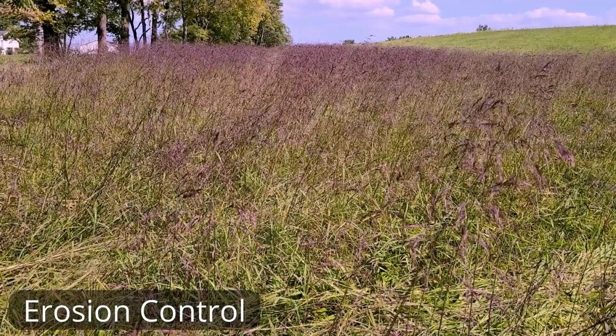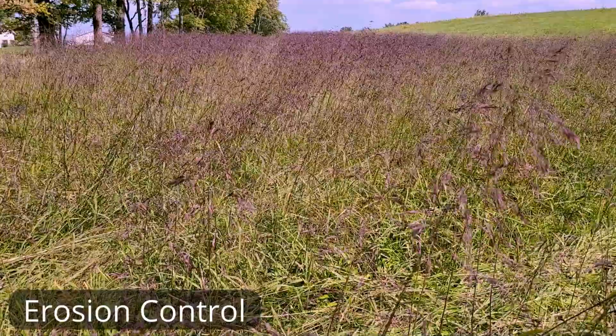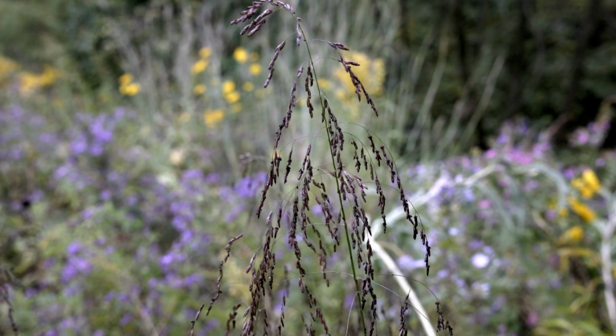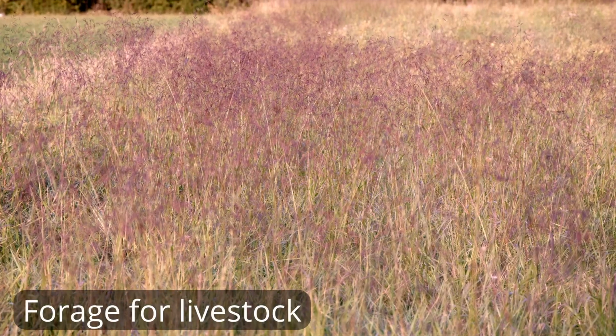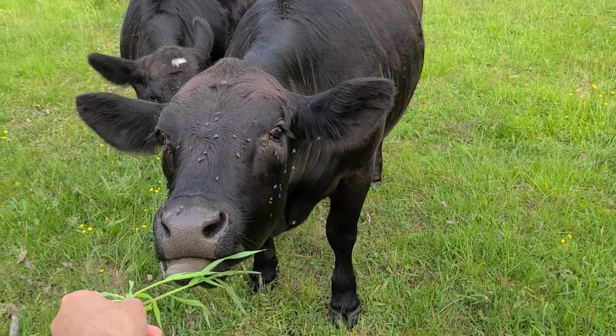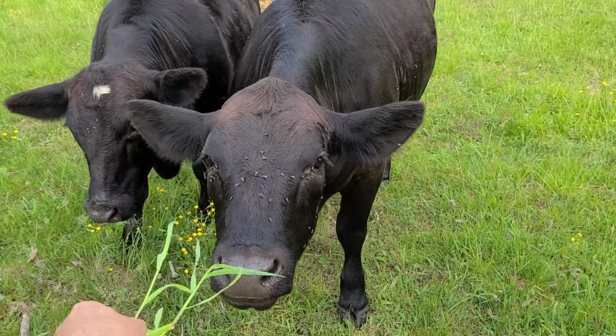Erosion control. So this plant can be used to stabilize slopes and whatnot because it does have a strong fibrous root system. It's a cheap option to get some coverage on bare soil relatively quickly. Forage. One of the places I often see purpletop grass is in hayfields, and it makes complete sense why, as this grass is perfectly okay to be foraged by livestock.